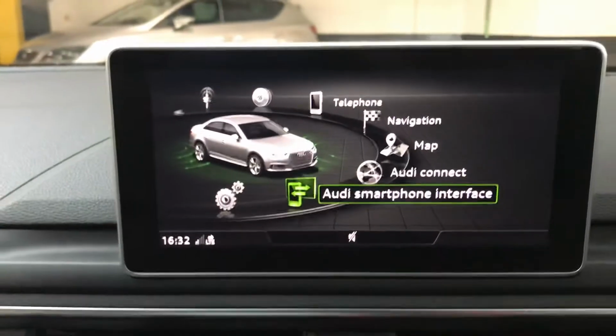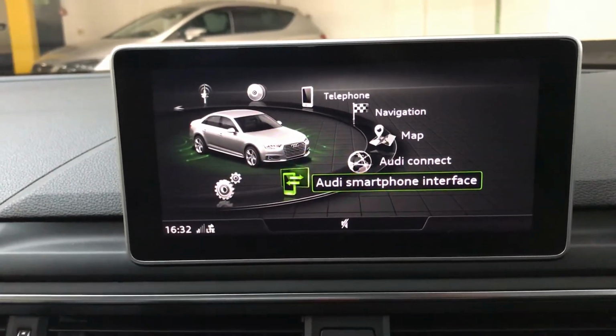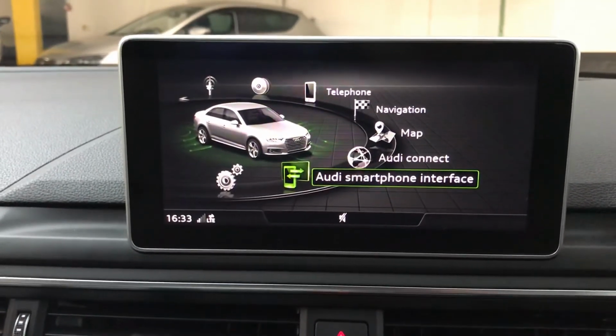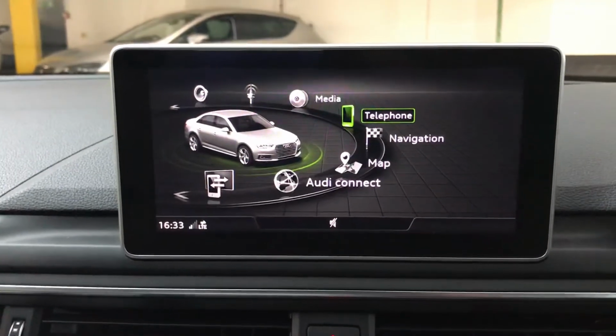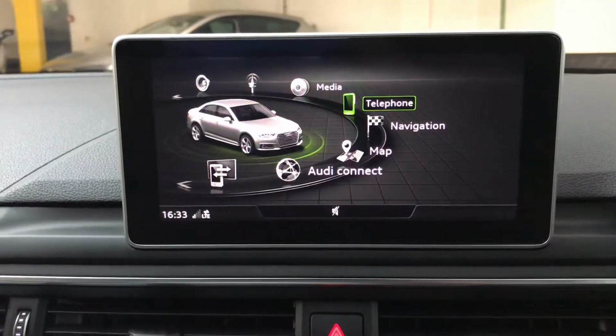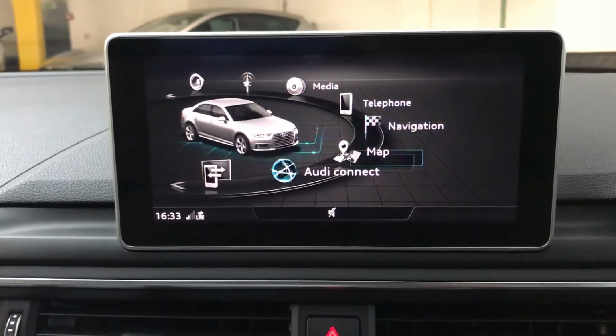So on the screen we've got Audi smartphone interface, so that is Apple CarPlay and Android Auto, so you can put your own phone screen on the screen in the car. But if you prefer just to have your calls and your media coming through, then you can do that via Bluetooth as well. This is the increased 8.3-inch screen, another part of the tech pack, so it's slightly bigger than the standard screen, and it's also better quality as well.